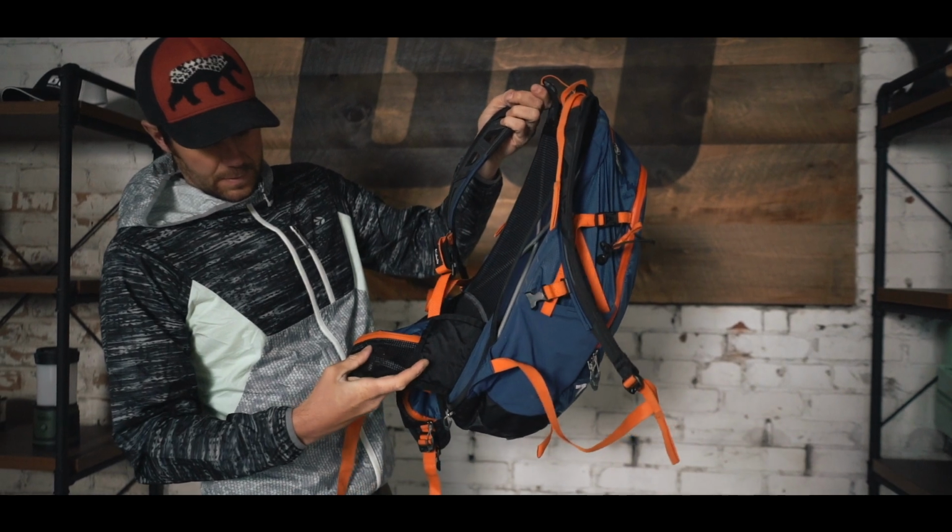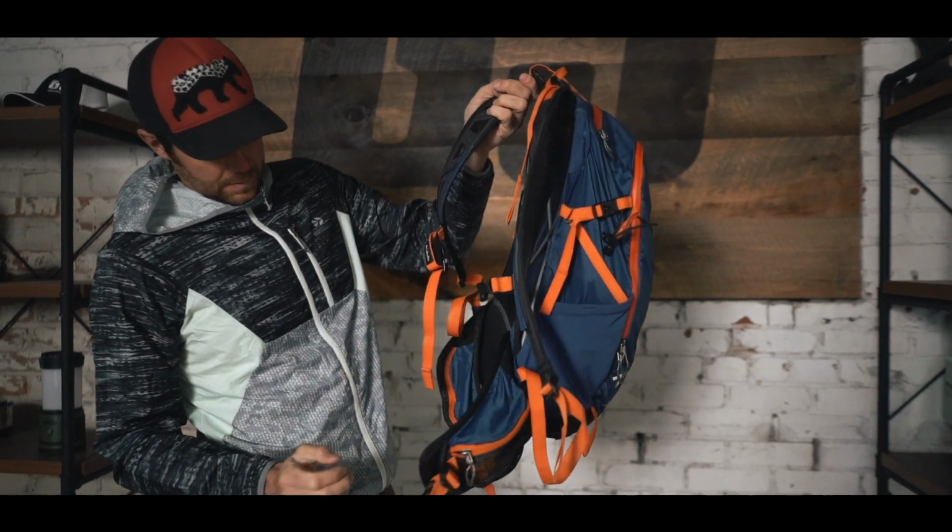So first, we're going to start with the essentials. These are the things you need to bring, and of course, to carry all those essentials, you're going to need a pack. Now, there are a range of options here, and since we're not talking about multi-day backpacking adventures, we're going with some lower profile, lighter weight packs.